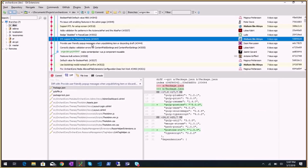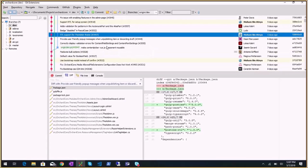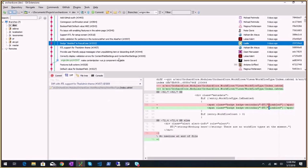RTL support for the Admin theme. From Hisham, it's merged, and I will show you how it looks because we talked about it, but I'm not sure we've demoed it. Badge disabled in PascalCase so that all the badges are the same in the workflow and everywhere else. The only badges that are not PascalCase so far are the culture ones, and it's fine.